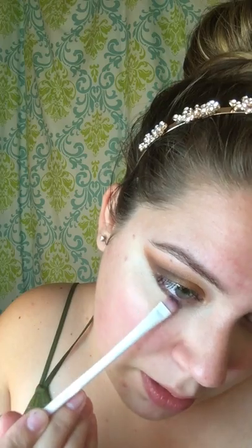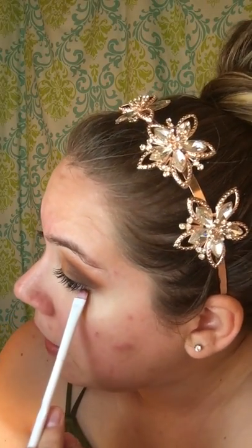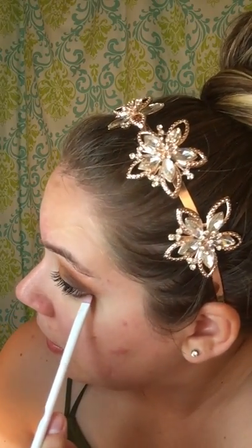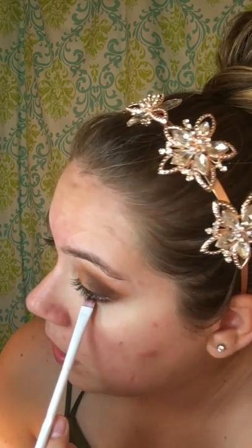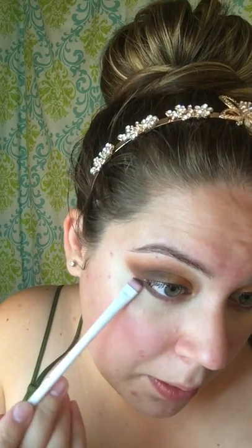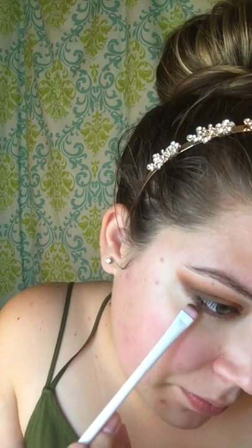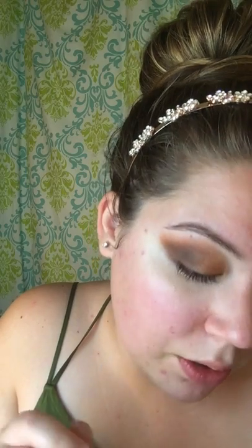And I'm keeping it super close to the lash line, because we're going to take peanut butter and smudge that out. And I'm going to repeat the same thing on the other eye. And then with the same brush, like I said, we're going to go back into peanut butter. And we're going to take it just a little bit lower. You don't want to take it too low because then you'll close off your eye.